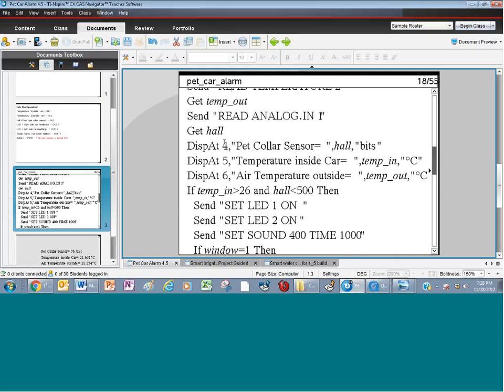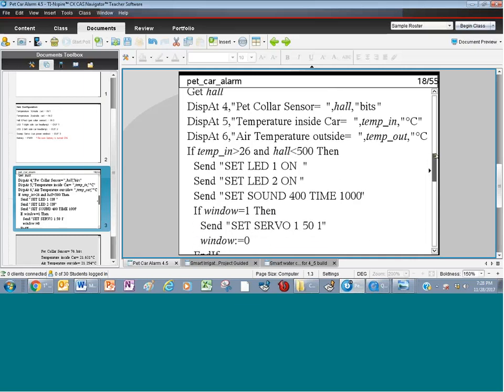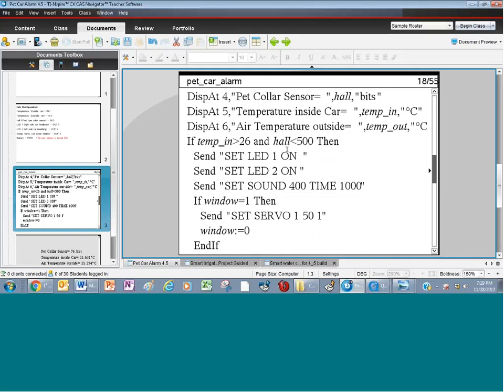Well, computer language is the same thing. You have to tell it exactly what you want, and you have to speak its language. And so that's what all these commands mean. So display, this is talking about displaying whatever's between these quotes.